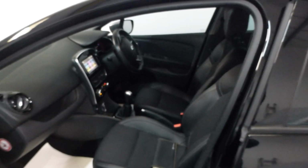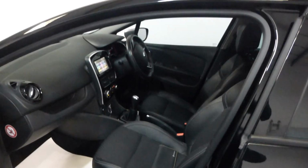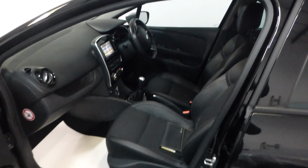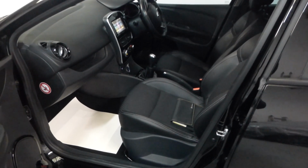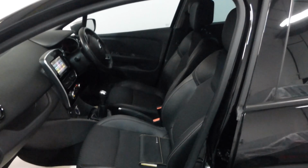Interior wise, it's smell free. There are no tobacco or animal odours inside this car whatsoever, so you can buy the car, either come and see it here in Crewe or have it delivered by myself or my father, and we'll be delighted to drop it off at your home.